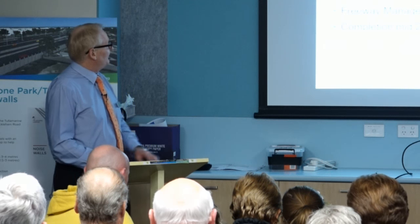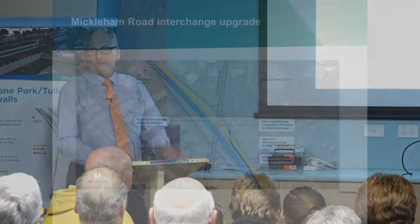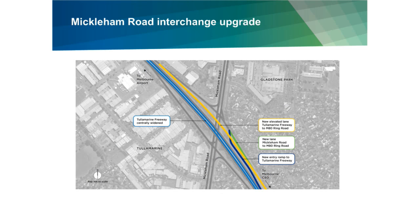So what we can see on the map is the blue lines indicate the additional lane, the new lane in each direction in the centre. This is the Micklem Road interchange, the one that's the most significant to all the people that live in Gladstone Park. The yellow line represents what we call a collector distributor road. What that's going to do is collect the traffic that's on the Tullamarine Freeway and the traffic that's on Micklem Road that wants to go to the M80.